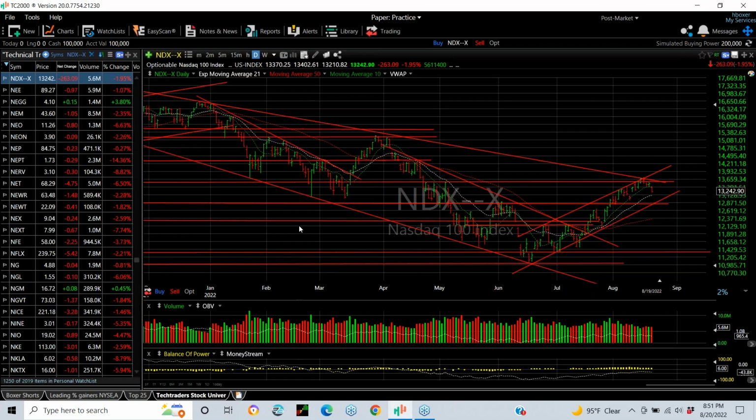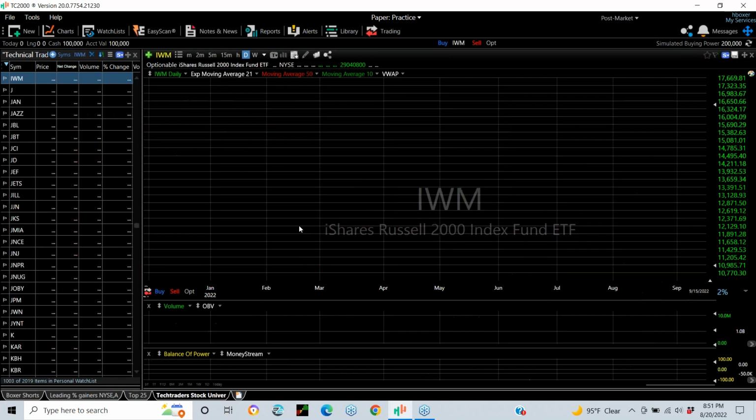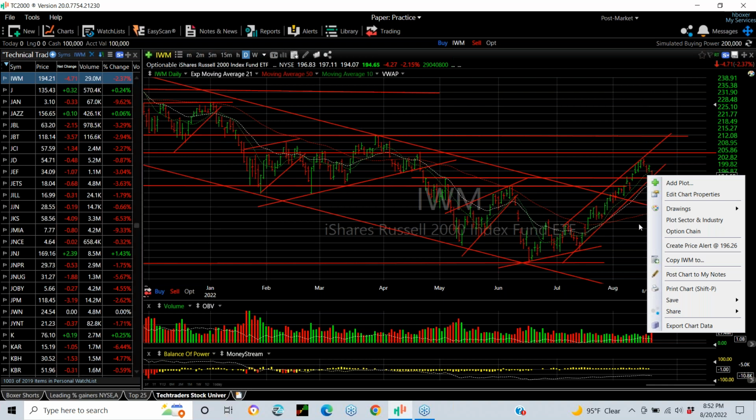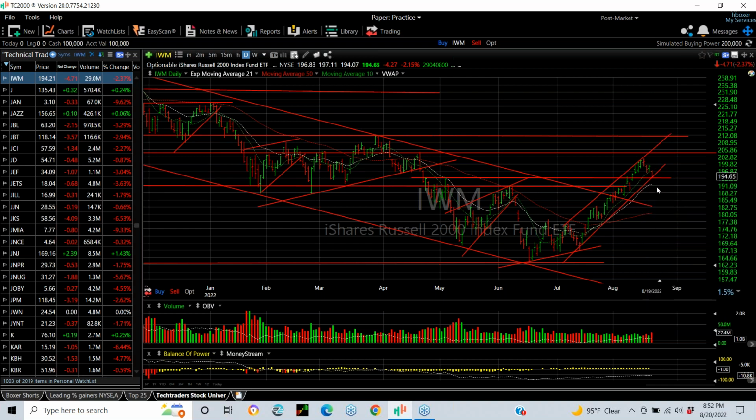The IWM small cap index, similar action. Up near the channel top earlier in the week, not quite getting to resistance up around the 2045 area, reaching as high as 202, and then pulling back right to the support line. So I think early next week is going to be important for all the indices. We'll see if we can hold it or not and extend.